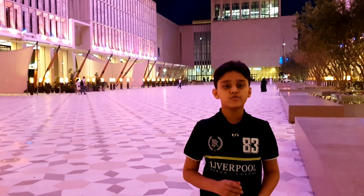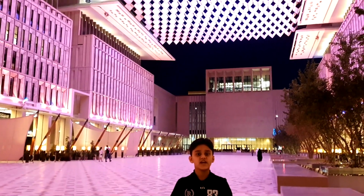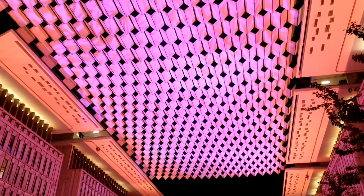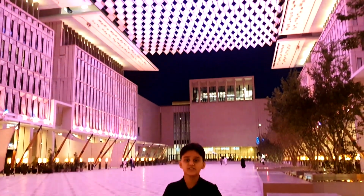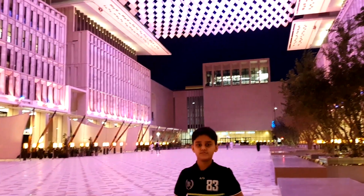So guys, now we are at Al Barahat, the heart of Msheireb Downtown Doha, the world's smartest and most sustainable, fully developed city district. The word Al Barahat comes from the Arabic word Al Baraha, which means a large open space for socialization and networking.